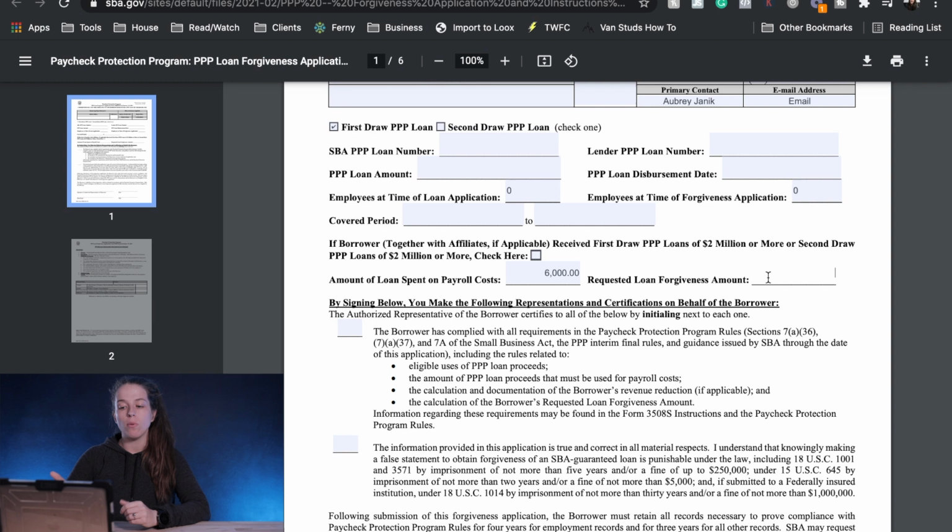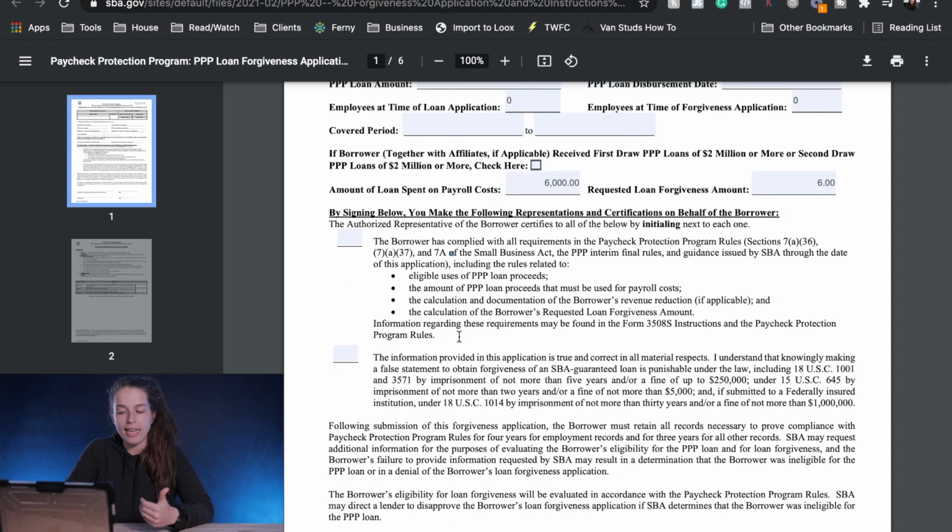So in this example, we spent $6,000 on payroll costs. That was the entirety of our PPP loan. So because of this, we are now going to request $6,000 in PPP forgiveness. So 100%, the full amount. Next, you're going to scroll down.